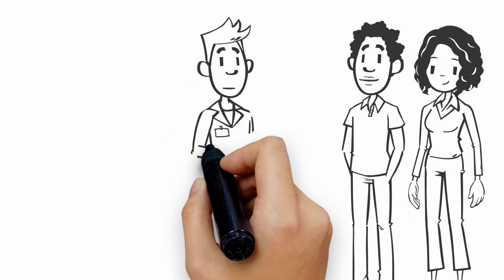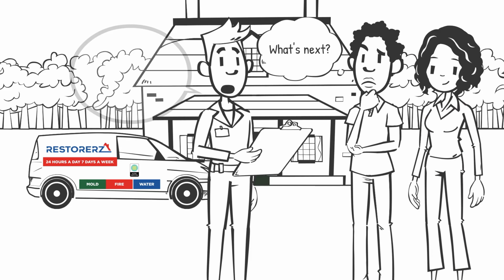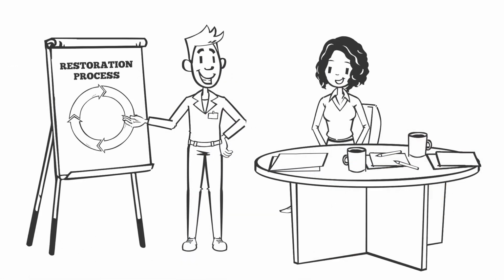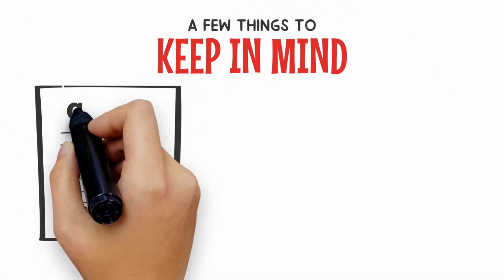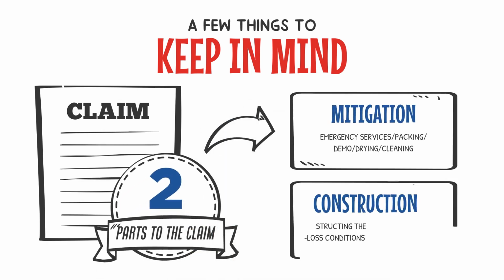After you've had your property assessed by Restorerz, you might be asking, what's next? As we shared a lot of information with the scope of work and claims process, we want to walk you through the entire restoration process so that you feel confident in the next steps. A few things to keep in mind. Although this is one claim, there are two parts to the claim: mitigation and reconstruction.